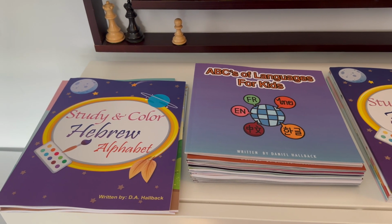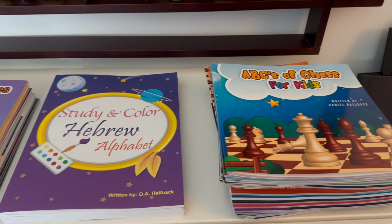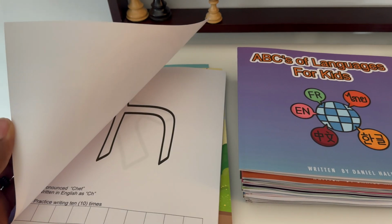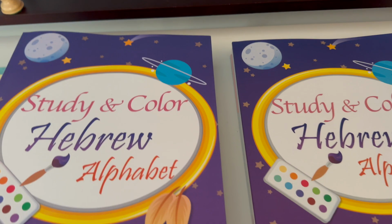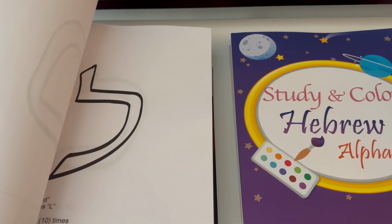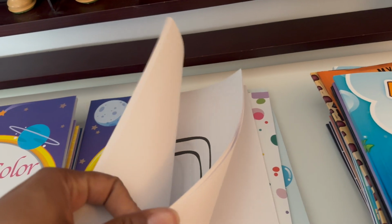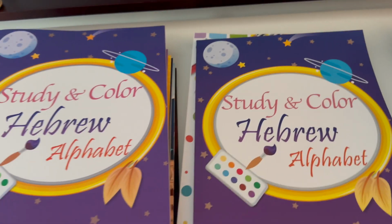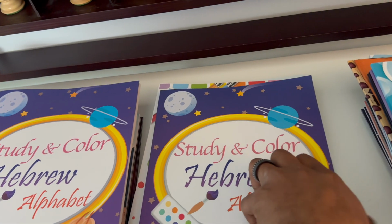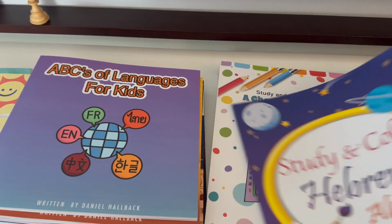Okay, so this stack of books were printed by Ingram, and then this stack of books were printed by Amazon KDP. So we'll do some comparisons. I do have coloring books which are printed from each, so we can do a side-by-side, but I'm not as concerned about the quality of the cover. It mainly would be how the paper weight feels, and I do believe they're very similar, but Amazon is just slightly thicker for the coloring books. So that is a comparison of a coloring book from each.